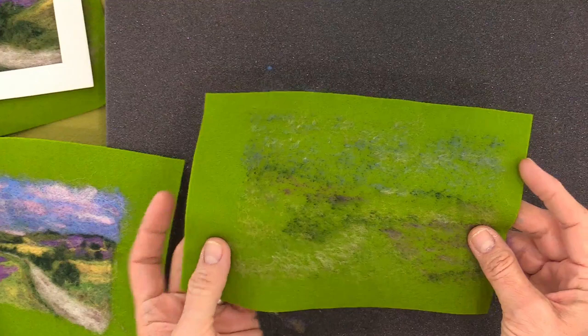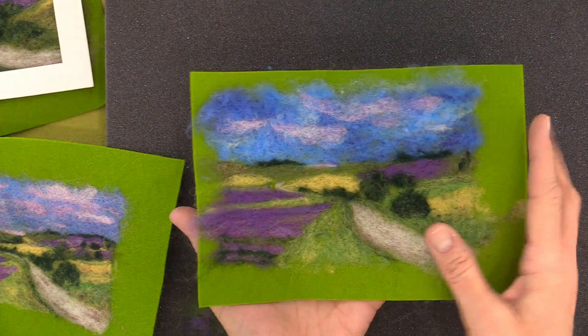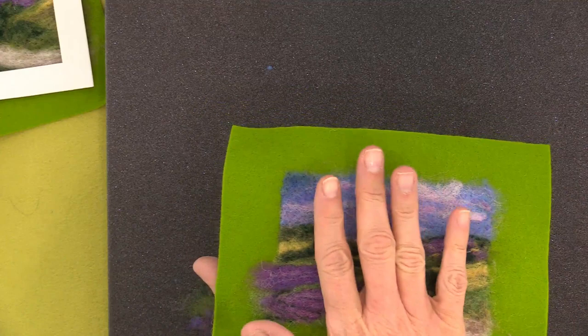This is the back. You can see that it's fuzzy, but there's not a whole bunch of fiber transferred to the back. And this is still fuzzy, so it needs to be needle felted down more. It's very much in draft mode, whereas this one is pretty nice and flat. And so let's press this just so you can see what that is like.